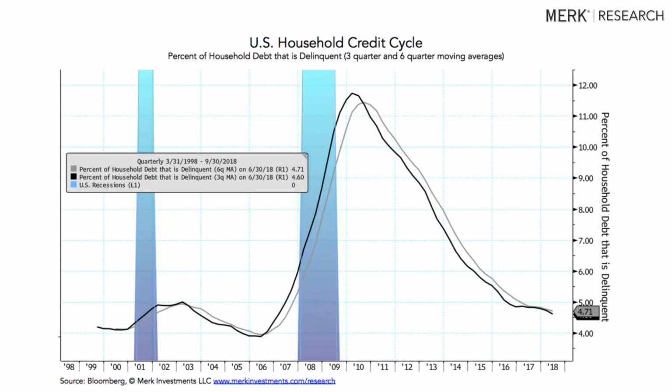Then the household credit cycle. So this is the quarterly data series from the New York Fed. We got a very positive reading on this for the Q2 update. We'll get the Q3 number in late November, but it's worth noting that we're making cycle lows on the percent of household debt that is delinquent, which is a good indicator of the healthiness of household balance sheets.